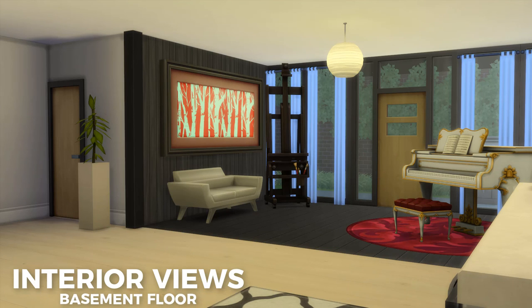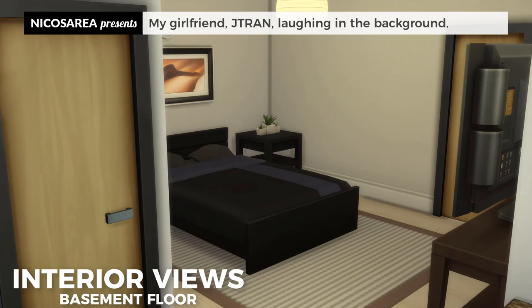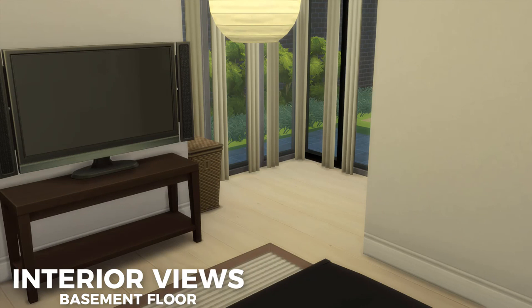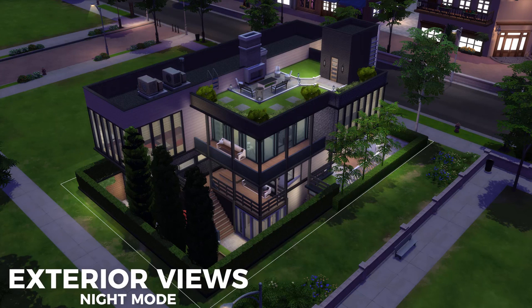Moving over to the basement now, we do have a lovely work area. I guess you can say whoever lives here is an artist, and you could say this is an artist loft. So we do have a guest bedroom on the basement floor, and here's another shot of the guest bedroom overlooking the backyard. And here is one of the rooms that lacked a window, but it's there. You can say it's another guest bedroom.